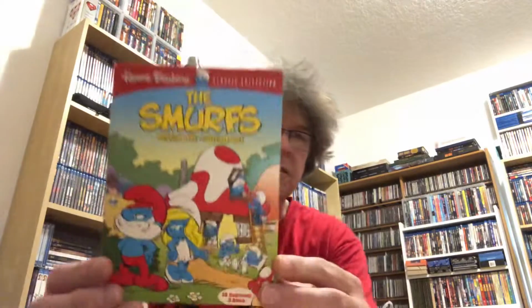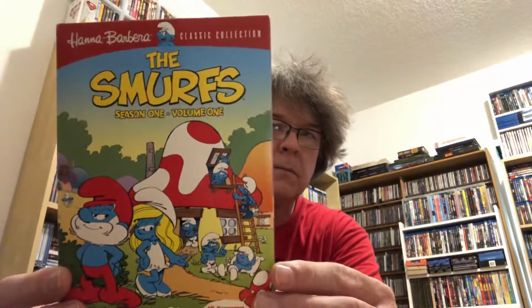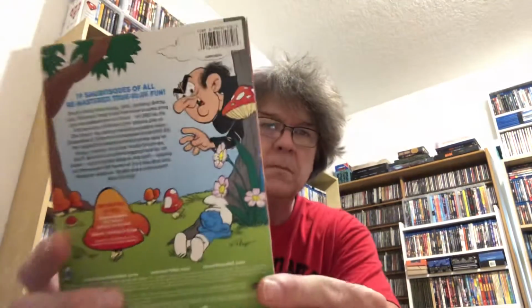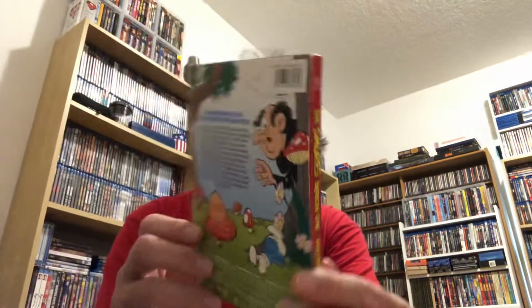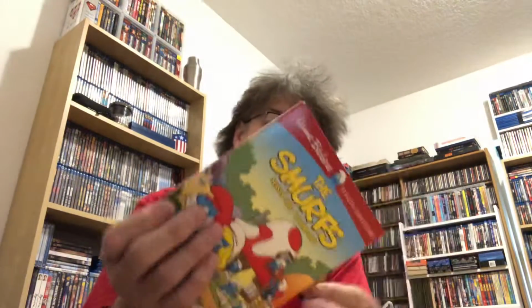The Smurfs Season 1, Volume 1. The Digipack packaging. I don't mind. A little thin, takes up a little less space. Doesn't come out that easily though. So we'll skip it. Next is the Smurfs Magical Smurf Adventure.